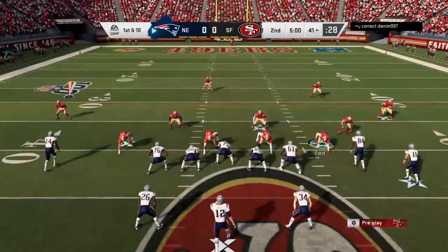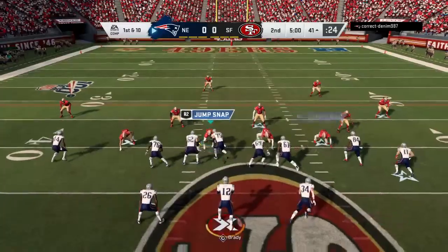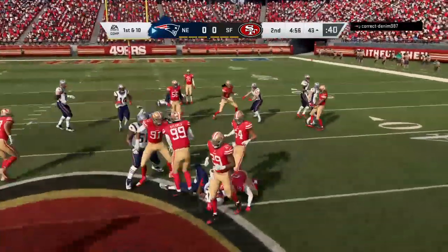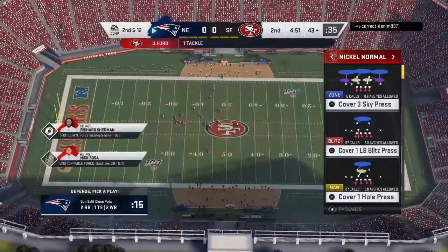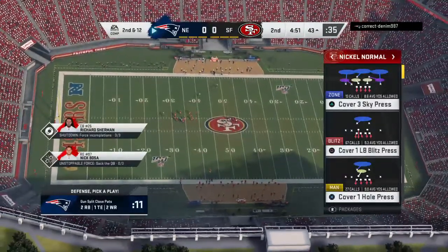So from inside Niner territory now, this is 1st and 10 at the 41. Brady gives to Michel. And they went the wrong way there. Losing yardage back at the 43-yard line. It's a loss of 2 there, bringing up 2nd down at the 43-yard line.